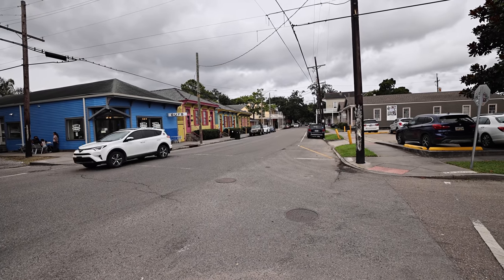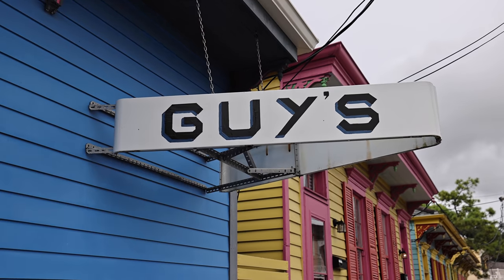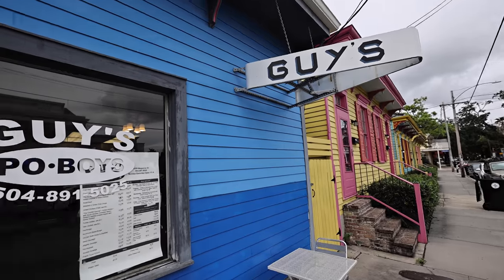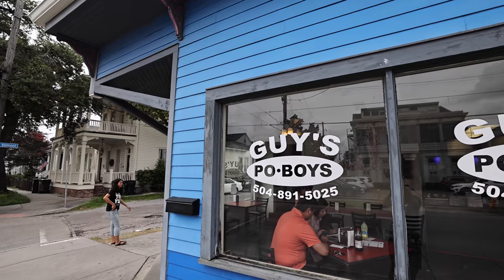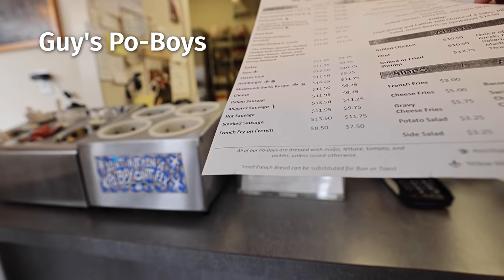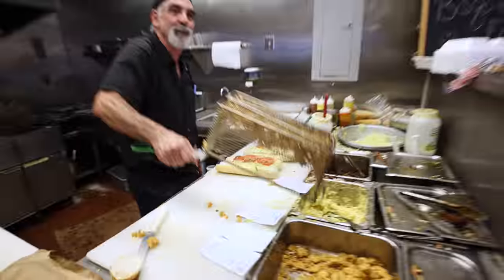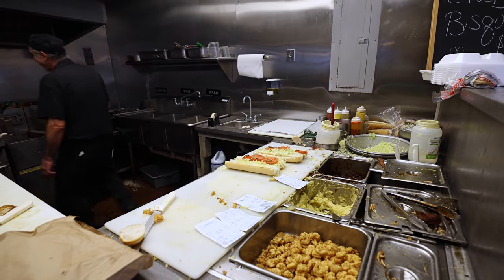Welcome to Guy's Po' Boys. And from some recommendations I got and from reading, this is a favorite local place. Let's go get our first po' boy. Could we do please one grilled shrimp large and one fried catfish large? You want to keep up with me though?